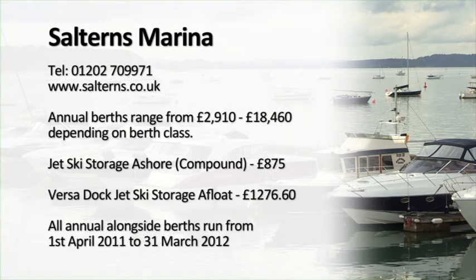So, if you're taking in the sights of the south coast or fancy seeing Europe's largest natural harbour, why not stop at Saltons Marina? You'll find all the information you need on their website.